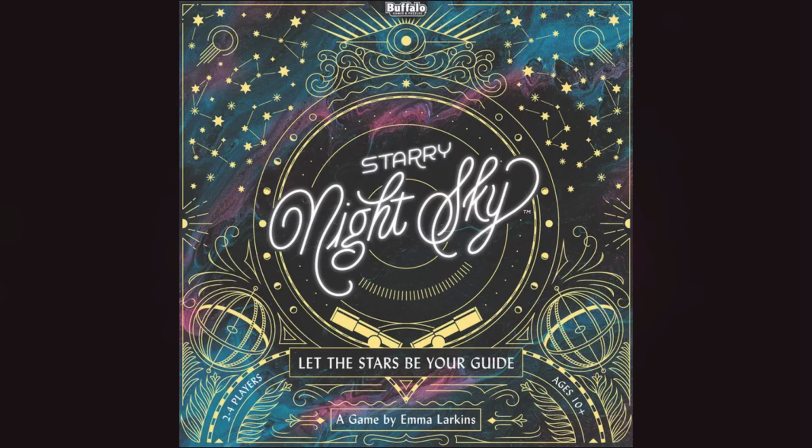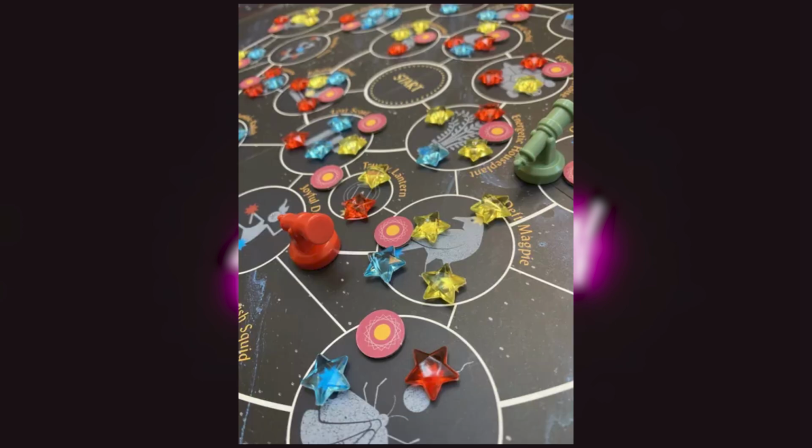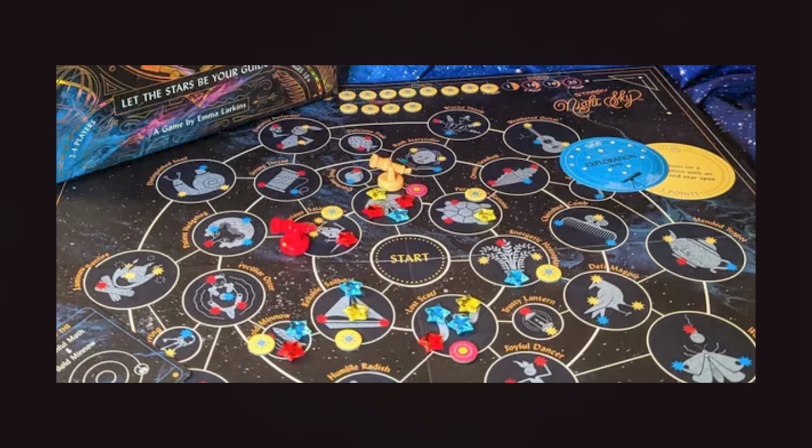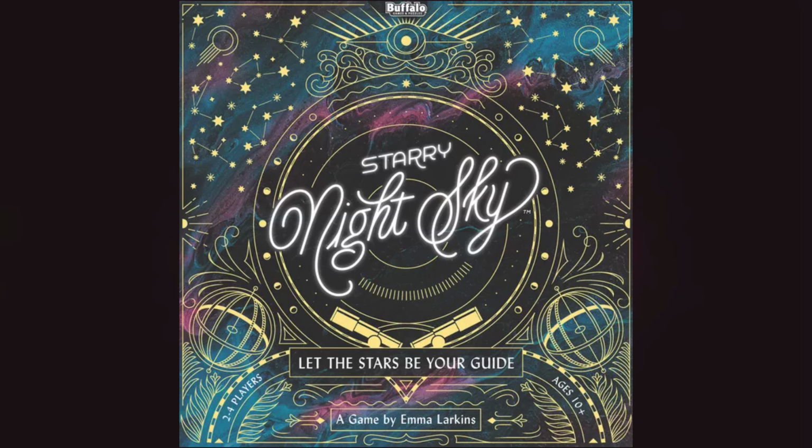Another straightforward thematic game I played this year was Starry Night Sky. You are exploring the stars and trying to complete constellations. With literally star-colored pieces to match onto each constellation, the gameplay is simple, but the overall artwork, pieces, and again the theme just really comes together, and if you are into stars, astrology, and the like, I would recommend this game for that purpose alone.